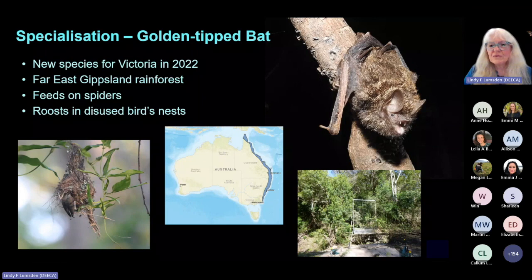And why it's so specialised is that it hovers in front of spider webs, picking spiders out of spider webs, and that's all it eats, just spiders. And it roosts in disused hanging birds' nests, so the deeply hanging ones. So it's quite different to what most bats are, but it just shows the sort of specialisation of some species.